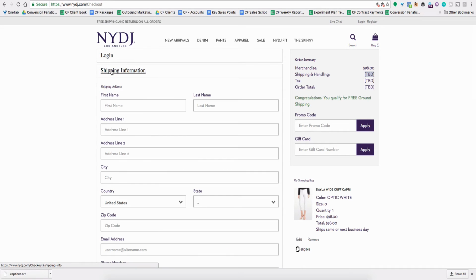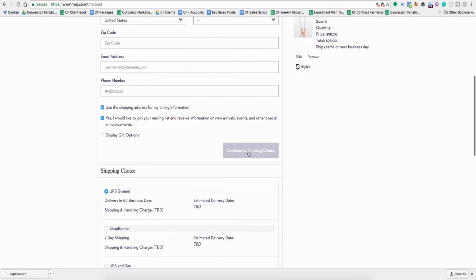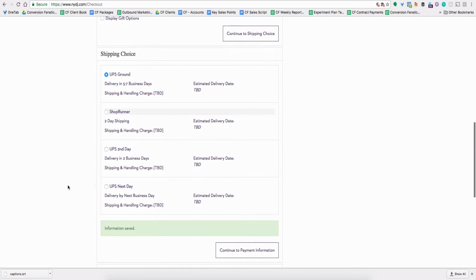So let's go ahead, shipping information. So shipping address, okay, fill out all of that, display gift options. It's good. Continue to shipping choice. I would just expand all of these, because you can continue to shipping choice. Shipping choice expands. I would just give them a small radio button, estimated delivery date. A lot of to be determineds here, which is understandable, but you could potentially remove that, can cause some confusion.